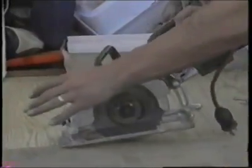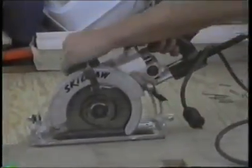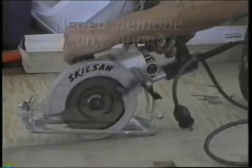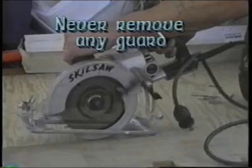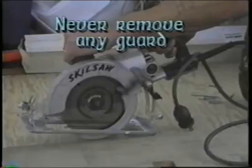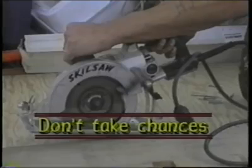When using portable hand saws, always make sure the guard is in place and working properly. Never remove the guard or tie it back. Mechanical guards are designed for your protection, and it's really unsafe to render any guard inoperable. There is always a safe way to use your equipment. Taking chances, such as using your leg as a workbench, is an accident waiting to happen.